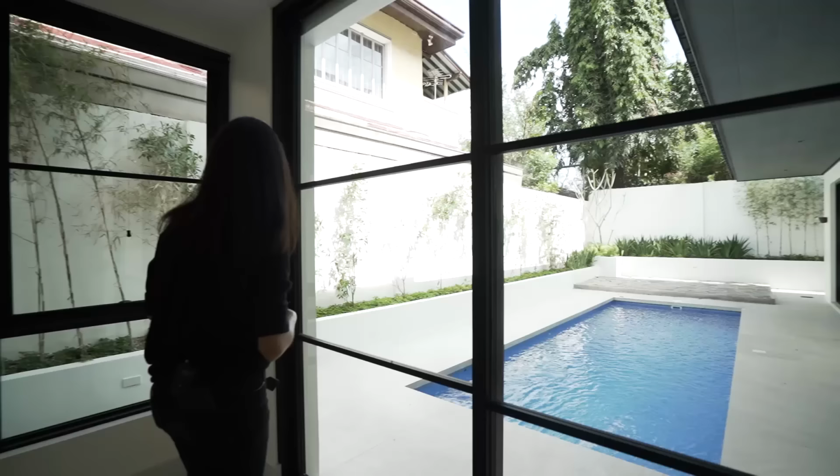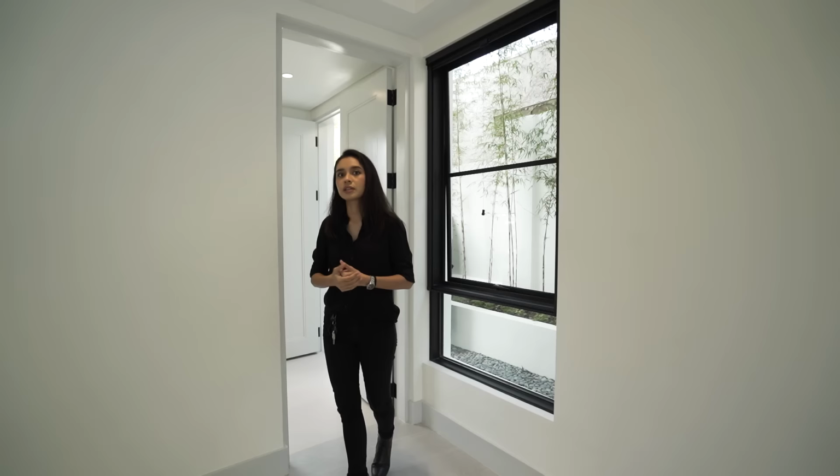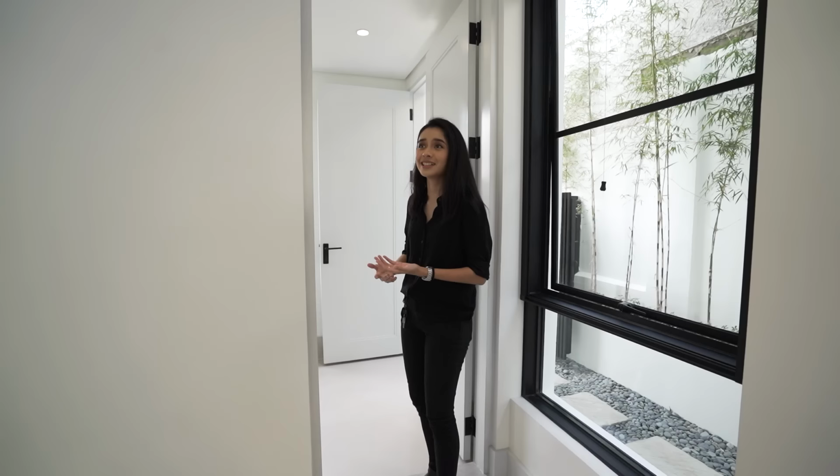And then apart from the sliding doors, these windows are huge. Okay, so they really let in a lot of light, which is great because you can save on energy just by not turning on the lights. You don't really need to because it's already so bright.